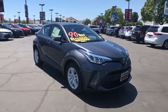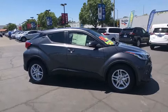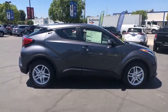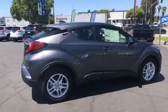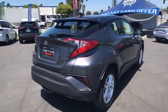Come test drive the 2020 Toyota CHR. The Toyota CHR's fresh design makes it stand out in the crowd, and the interior oozes with style. The CHR handles like a race car and has all the safety features you'd expect from a Toyota vehicle.